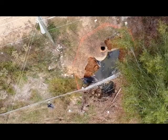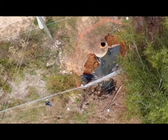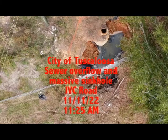One estimate had the overflow amount at around 500 gallons. Watching these video clips, I would say that it was more like 500 gallons an hour.